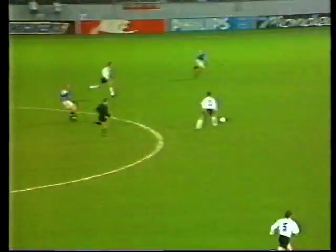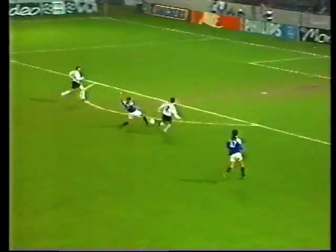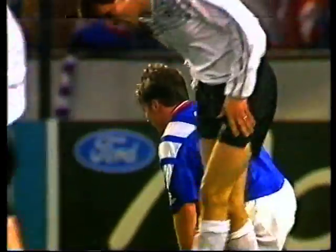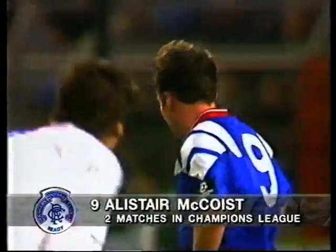The break's on here for Rangers. That's a great ball through to Ali McCoist. But he had to snatch at it first time. He was being closed down. But John Brown doing exceedingly well. And it was Rudy Kossi who did just enough there to make McCoist shoot early.